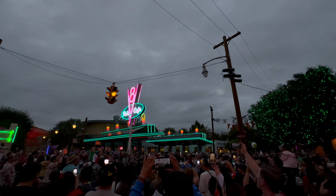If you're visiting on a weekday, you're going to have the projection show on the buildings, the same show that is shown during the fireworks, but you're not going to have the fireworks in the sky. You're only going to have those projections on the building. You have to be there on a Friday night, a Saturday night, or a Sunday night at 9:30 p.m. to view the fireworks live.